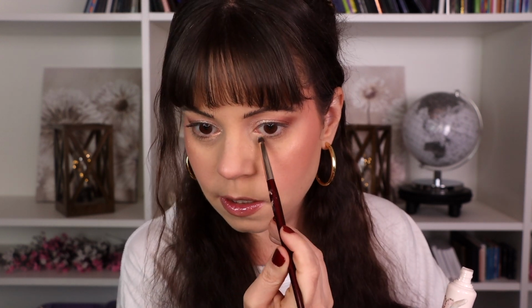Oh yeah. Hopefully this won't irritate my eyes or anything like that and dries down properly and lasts all day, but that is really pretty. You can't tell me otherwise.